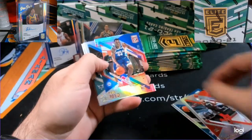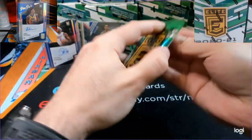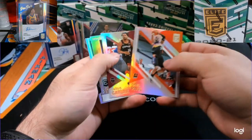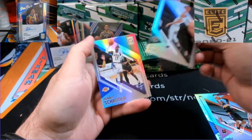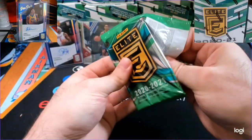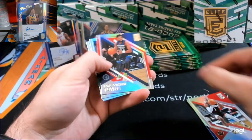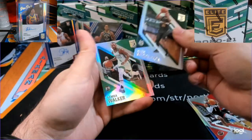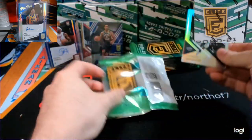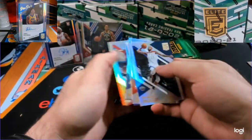McCollum, Dort, Paul Reed out of 56 die cut, Devonte' Graham, Kevin Durant. Chris Paul, Darius Garland, Spellbound Zion, Porter Jr., Schroder. John Wall, Donovan Mitchell, a Karl-Anthony Towns in red. Khris Middleton, Kemba Walker. Ingram, John Collins, Mitchell star status, Kuzma, Markkanen.